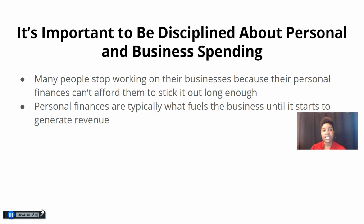But the finances is a big reason, and they also may not have had realistic expectations when it comes to what it takes to generate revenue for a business, whether online or offline. Another thing is personal finances are typically what fuels the business until it generates the revenue. So with online business, in contrast to offline business, you're usually starting out, and if you start out on a low budget, you might be using a strategy to attract your customers, like organic social media marketing or organic search engine optimization. And if you don't start out with a large social media following, or if you don't start out with a website that's already established and mature and has a lot of authority, then it may take you some time to get rankings and to get traffic.